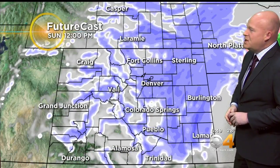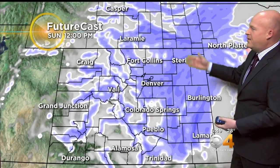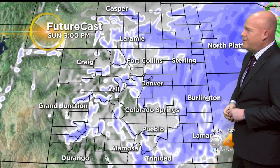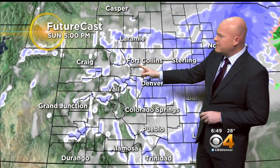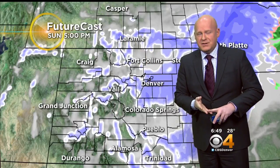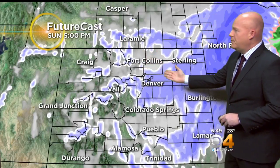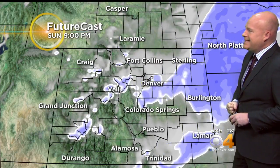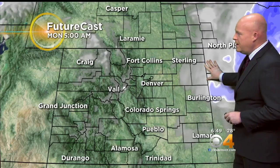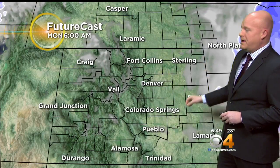Here's Futurecast. The snow continues off and on in the high country, but the bulk is on the eastern plains of Colorado, and we will see just waves of snow off and on through the afternoon. It'll start to clear from north to south about mid to late afternoon. So Fort Collins, Greeley, Loveland, you clear first. It will linger from Denver and points to the east as that low pressure starts to pull away. By about noon, or excuse me, 6 o'clock tomorrow morning, we should be mostly finished with all the precipitation.